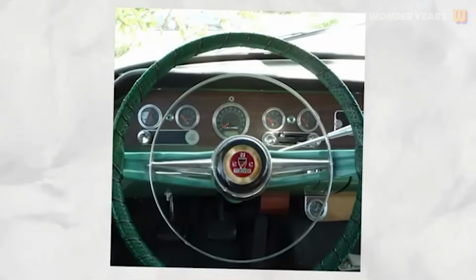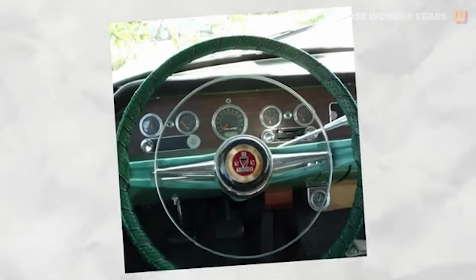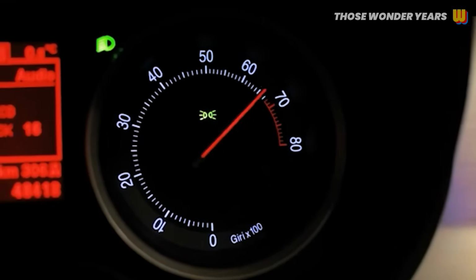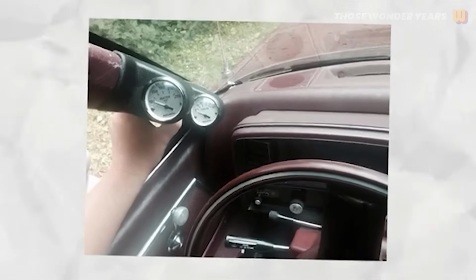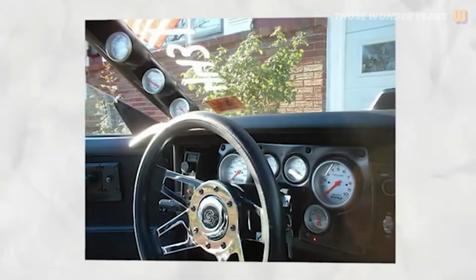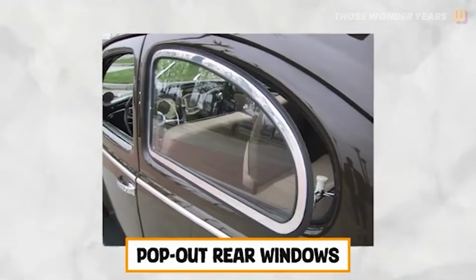Turbochargers were a relatively new innovation for consumer cars in the 80s, and the boost gauge wasn't just a functional tool, it was a statement. It signaled that you were driving something special, a machine built for speed and excitement. Today, turbochargers are more common, but the standalone boost gauge has largely disappeared, replaced by integrated digital systems. For those who remember the thrill of seeing that needle climb, turbo boost gauges remain a cherished relic of 80s automotive enthusiasm.